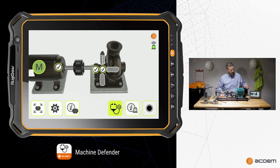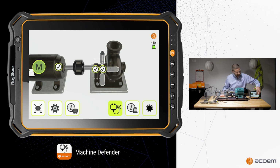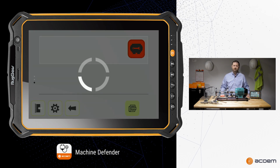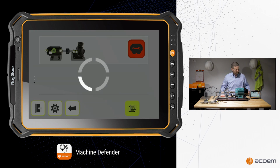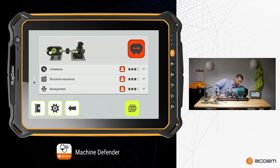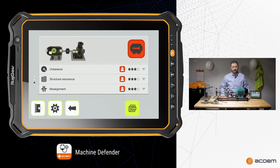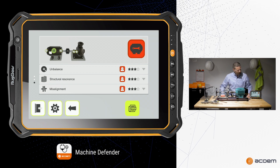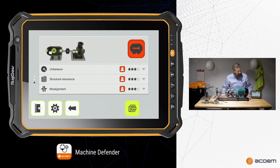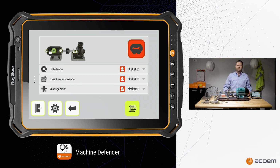Okay, so once my data is collected, I just touch on the diagnosis icon, which is a picture of the machine health. And sorry, let me turn off my simulator and make it a little easier to hear me. So I've gone to the diagnosis, and now I have some real actionable information.